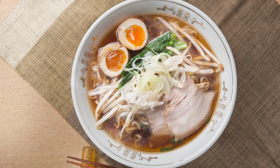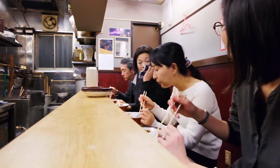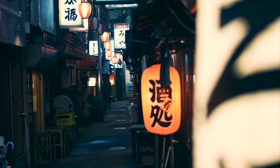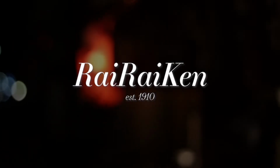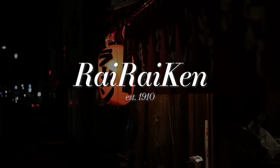Our original flavor is reminiscent of Shoyu Ramen. Shoyu Ramen is what many Japanese people think of when they hear ramen. If you go to a restaurant and they only serve ramen, it's very likely that you'll be served Shoyu Ramen when you order it. In fact, in 1910, when the first ramen shop opened, it served Shoyu Ramen. The shop was called Rai Rai Ken, and it popularized the flavor in the Tokyo area.